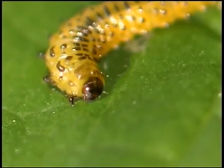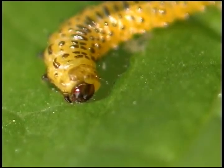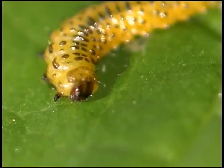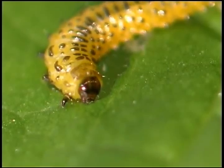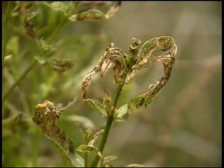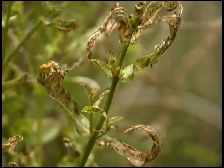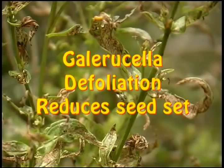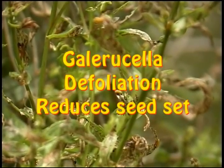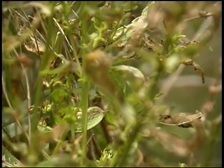As the larvae grow, they eat more and more of the plant. Plants that have been heavily fed upon are stunted and produce few seeds. Before this European beetle was released, it was held in quarantine to make sure that it didn't have parasites that would endanger our local insects and to make sure that Galerucella fed only on purple loosestrife.